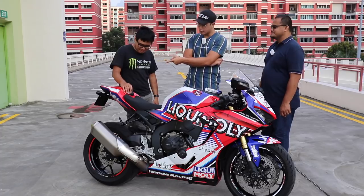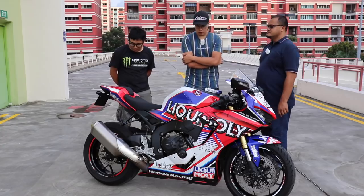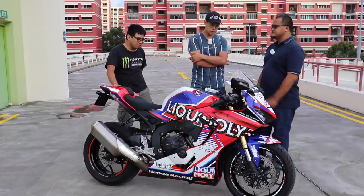Oh, then tail tidy, R&G tail tidy. I forgot how much was that, $100+ I think. Tail tidy. But mostly you leave it stock lah. Mostly stock. Yeah, mostly stock.